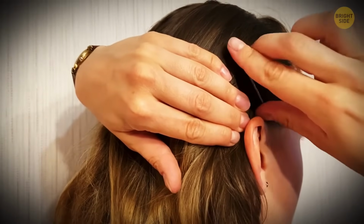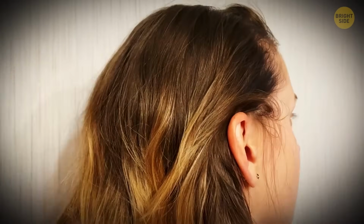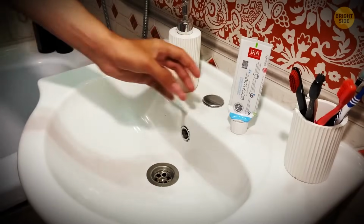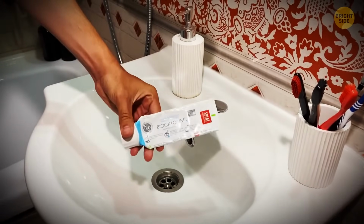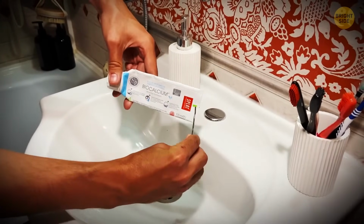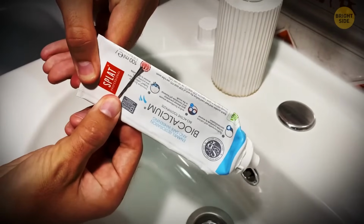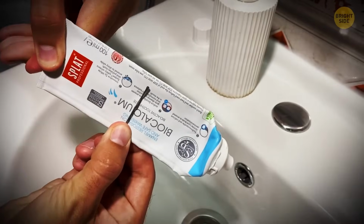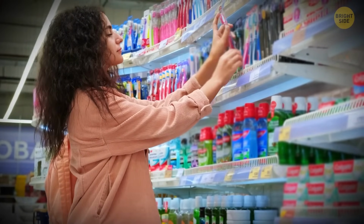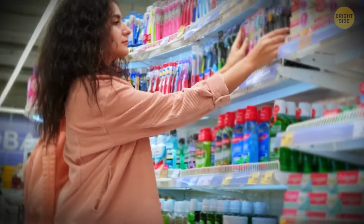Inserting bobby pins correctly is with the wavy side down, but that's if you use them on your hair. Alternatively, you can put one at the end of the toothpaste tube in your bathroom, and it doesn't matter which side in this case. The bobby pin will help you squeeze the toothpaste to the very last drop. Just slide it down the tube as you keep using it, and you might save a few days before putting toothpaste on your shopping list.